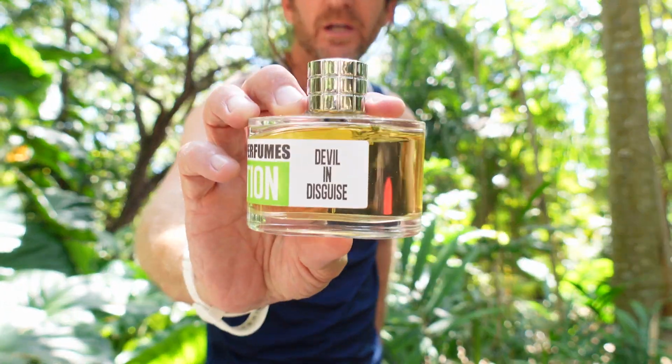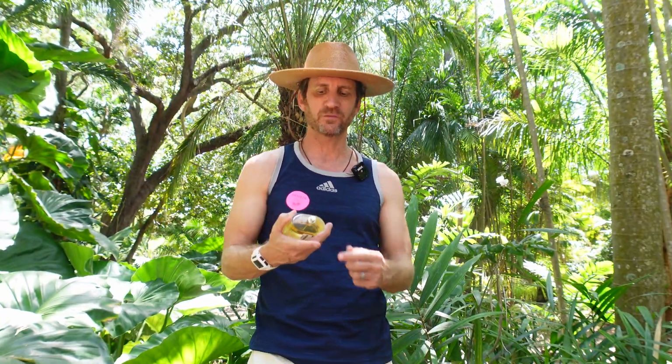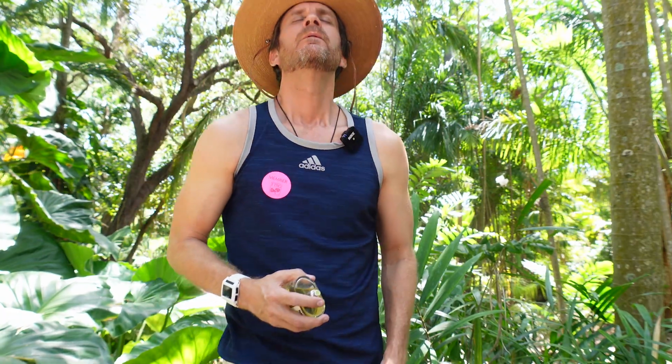Next, I'm going to go with kind of an outlier here. This is one that's really under the radar for most of you, and this is Devil in Disguise from Mark Buxton. This one is so unique. This is a fragrance that is heavy on ginger, rhubarb, and vetiver. It's discontinued.